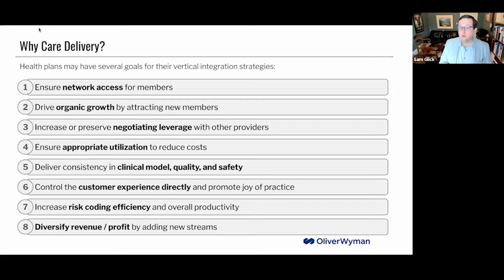Am I looking for growth? Maybe I'm not the largest health plan in my service area, and what I want is an opportunity for people to experience my brand, and then maybe sign up for my plan afterwards. And we've seen this particularly in states that have 2 Blues plans, for example, figure out what it's like to be with us. Maybe I need some negotiating leverage with the other providers in town. If there's only 1 or 2, they tend to set the terms of the contract. And if I've got another option, that becomes a more balanced negotiation. Maybe it's utilization.